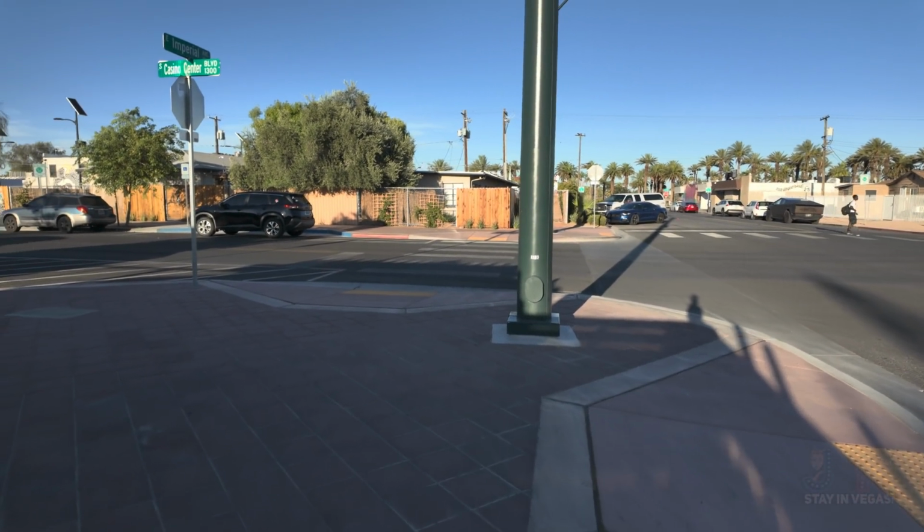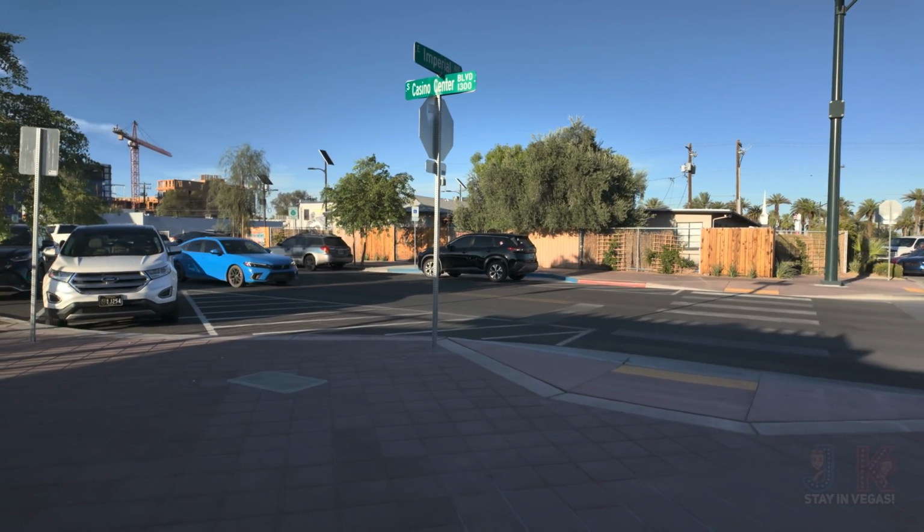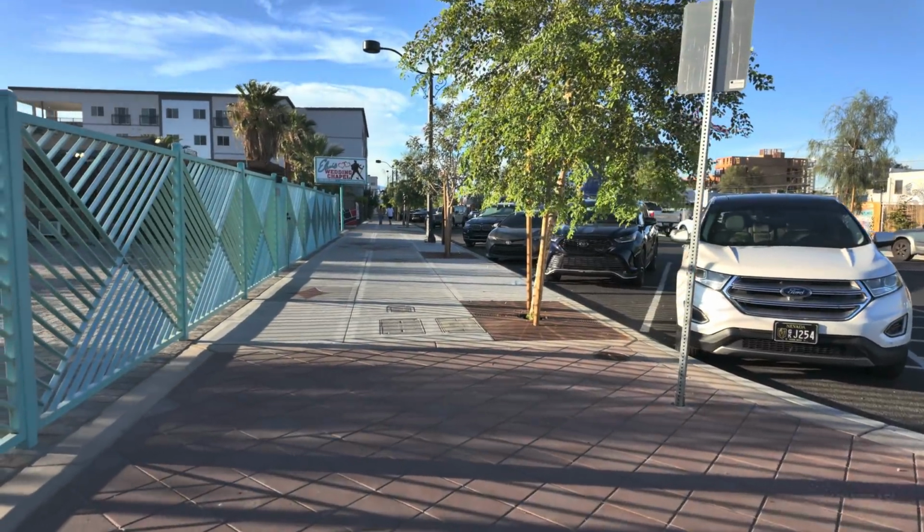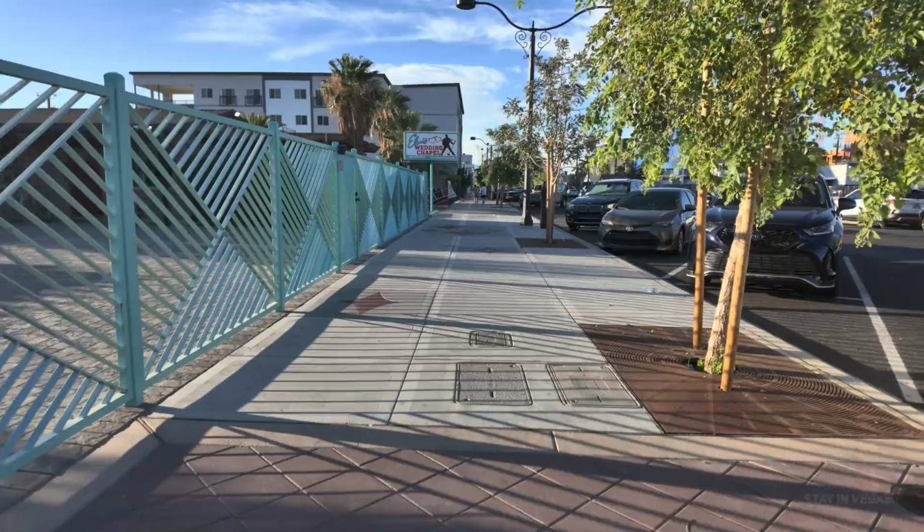Here is Casino Center Boulevard. This is the street that takes you right through the middle, the heart of Fremont Street.